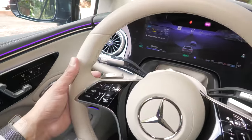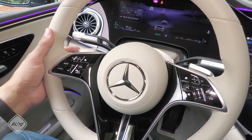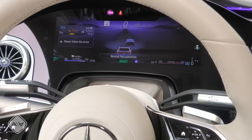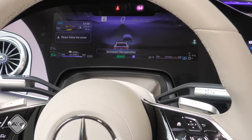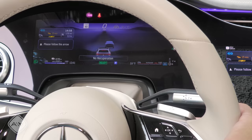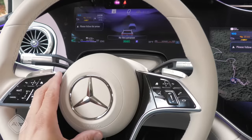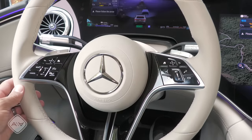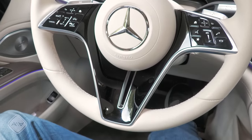On the back of the steering wheel, we have regen paddles. I love, love, love the fact that Mercedes allows us to adjust the regen braking this way. We basically have three different levels. Normal recuperation right there, increased recuperation by pulling that down paddle right over there, and then I can pull the paddle on the right to give us no regen braking at all. That's basically coasting. We have a pretty small, slim center airbag there, and the steering wheel is leather wrapped, matching the upholstery, with sort of a split bottom spoke at the bottom.